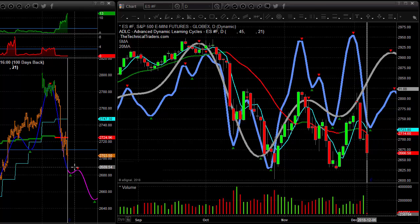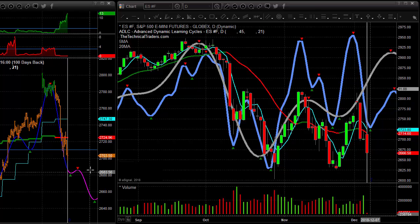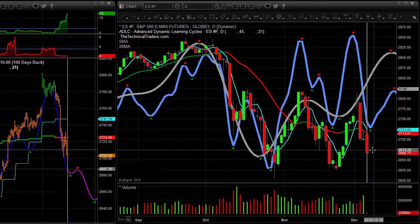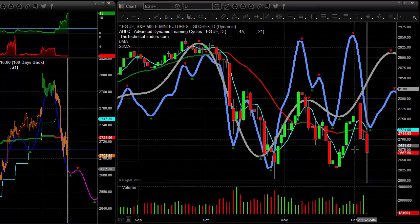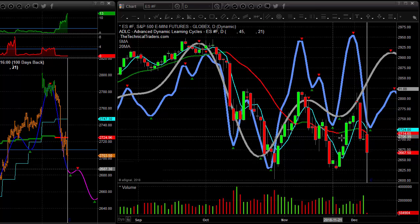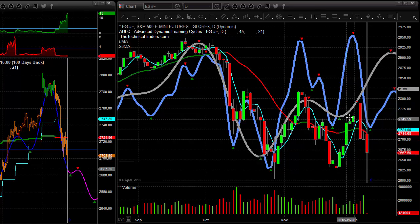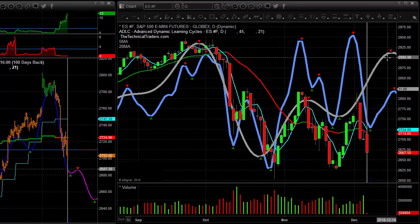Overall, equities today down really big again, down 1.5% on average, the major indexes. You can see today's big red bar on the daily chart here on the right-hand side. Overall, we're getting down to oversold territory, with the market trying to form some type of basing formation. Obviously, we're seeing some pretty good selling in the market, and we'll need to see if it can find some support. But overall, we do have our longer-term gray cycle pointing to an upward bias.